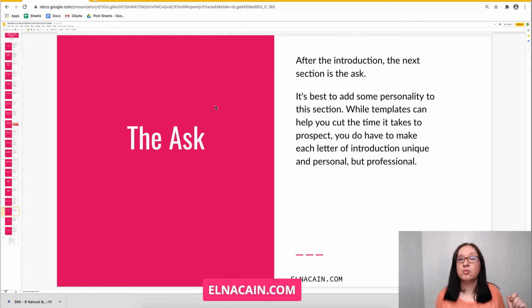Now, once you have your introduction, you ask the right questions, then you're going to have the ask actually. So after the introduction, the next section is the ask. It's best to add some personality to this section. While templates can really help you cut the time to do this cold pitching tactic, you do have to make each letter of introduction unique and personal, but also professional.